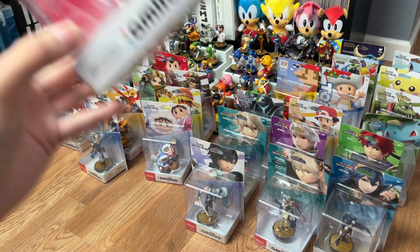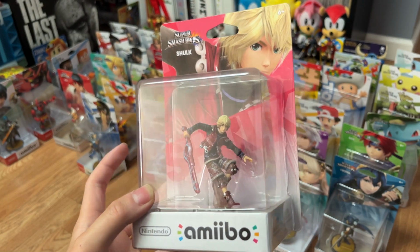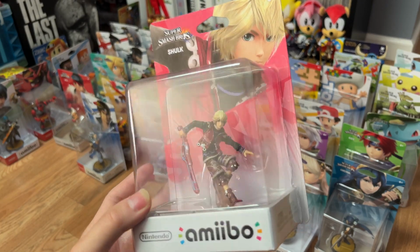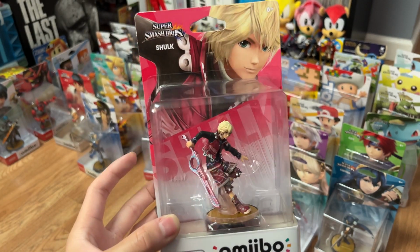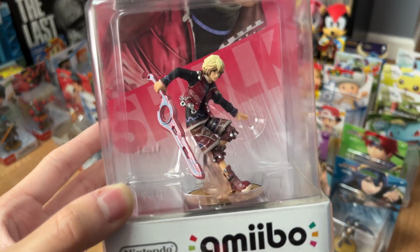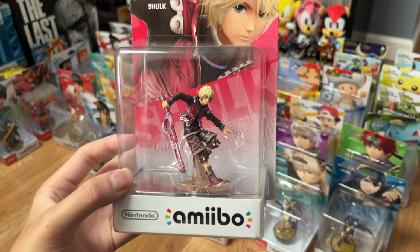Now we got to show off my Xenoblade amiibo. So here's Shulk. I believe I bought this from Target, GameStop, one of those red retailers that had a restock on them or whatever. So I'm pretty sure it was GameStop though. But yeah, Shulk is such a cool character with his Blade Buster and all this other stuff.